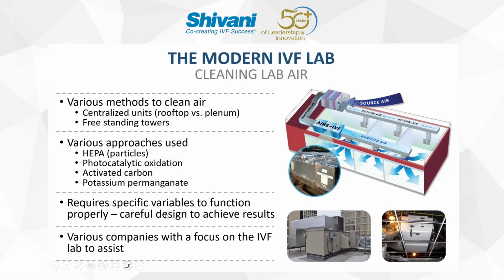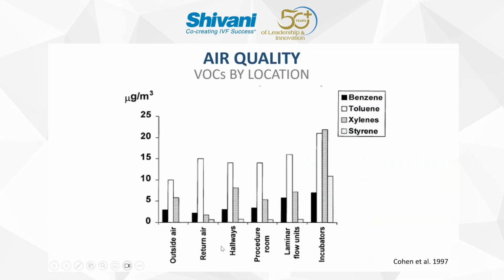They do have to be set up specifically. Again, that attention to detail, using experts on IVF HVAC systems, is helpful. You can build these from scratch, but it becomes a bit more difficult. So there are these IVF-specific plug and play units that help with this. So that makes it easier for us as the end user.